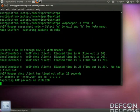Now the ARP sniffers. So I want you to reboot it one more time. Nice. Good job, man. You were like the most enthusiastic guy. That's why I had to pick you as my assistant.